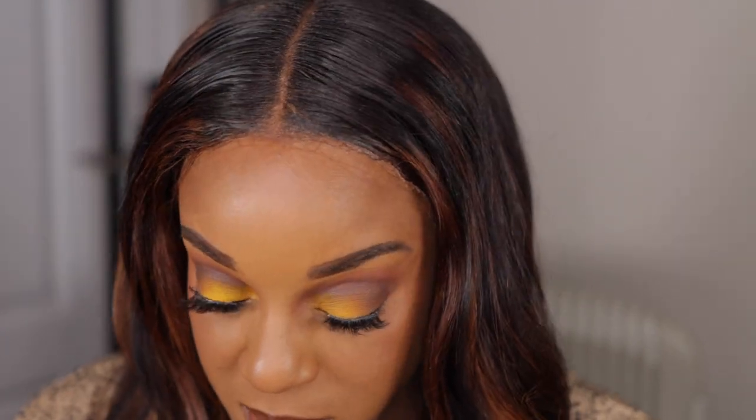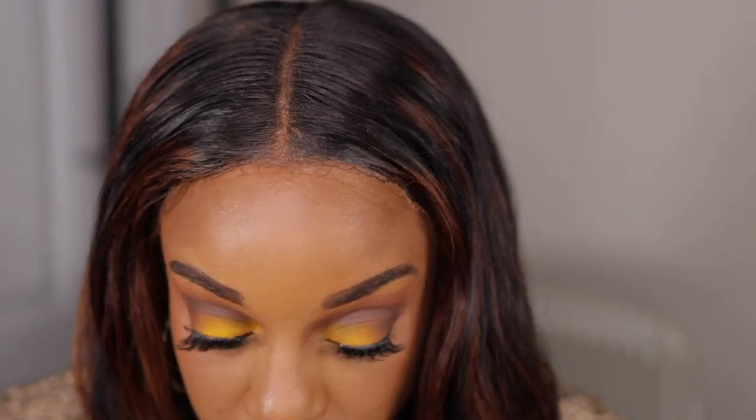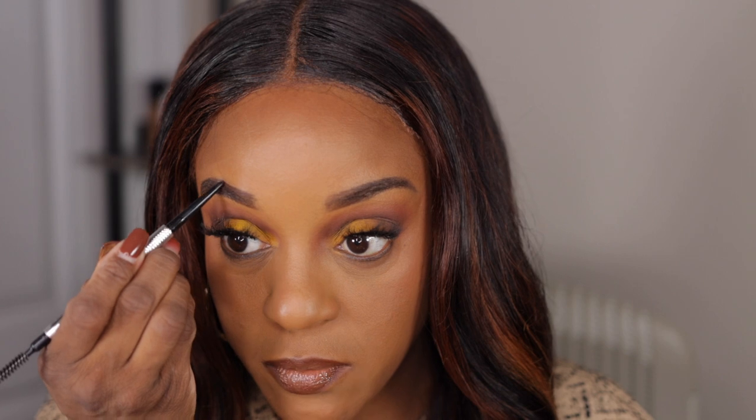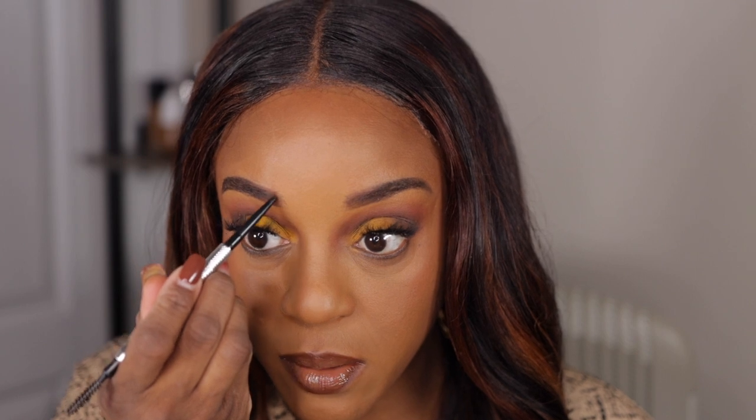I probably can fix my eyebrows just a little bit, but I don't know where the eyebrow pencil is. That's what happens when your desk is junky. Oh, here it is. Is it this one? Fill in just a little bit. This is my Benefit Precisely, My Brow. All right, y'all. Oh, see that? I don't like that one right there.